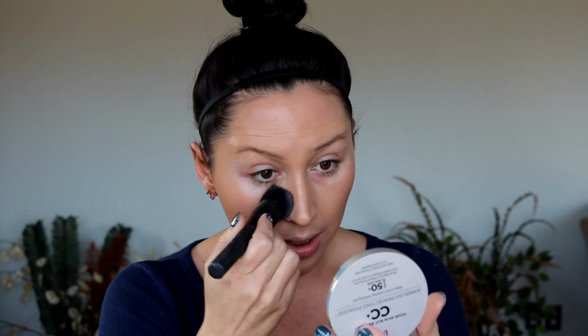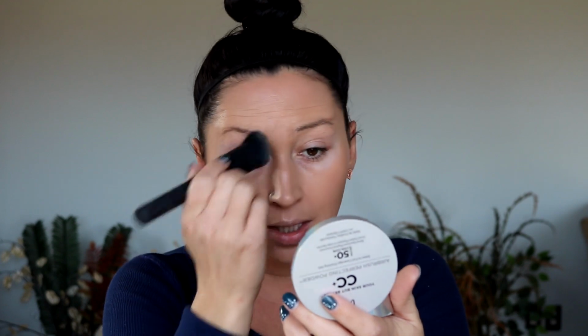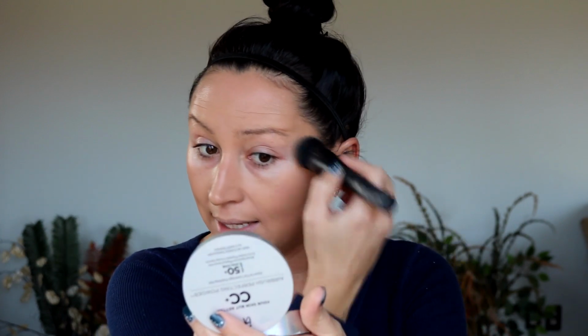I see so many people and so many big YouTubers who do have amazing skin and they're caking foundation on when they do not have to. So it's like, why? What's the point? So I only put it where I need more coverage. Light layer all over and then build where it is needed.